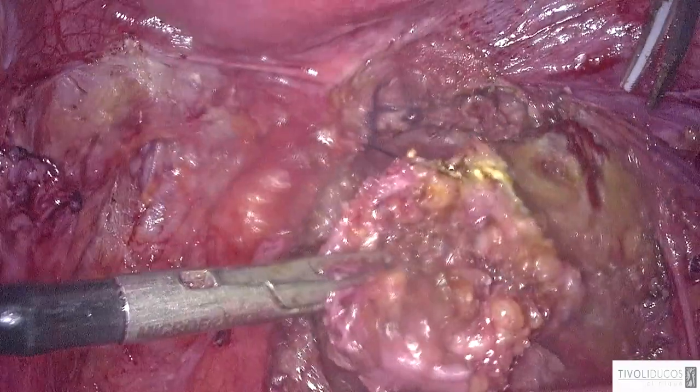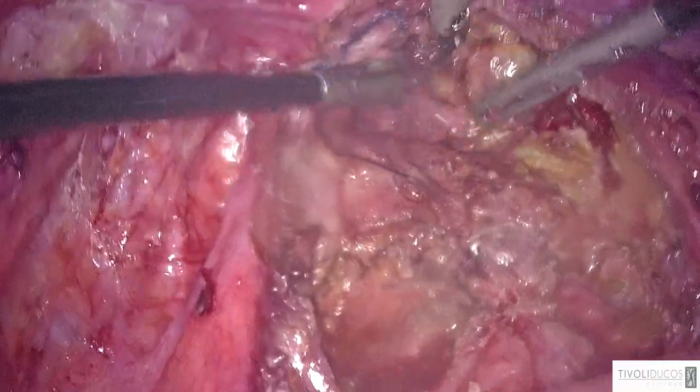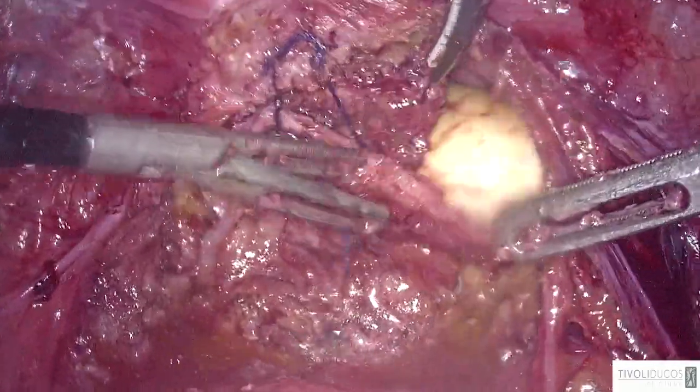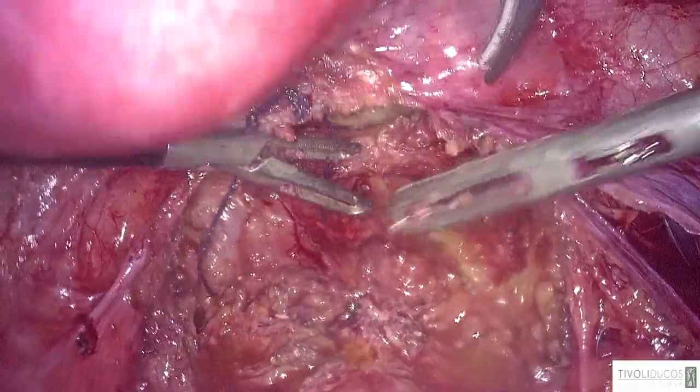So it's a big piece of the parametrium. It joined the piece of the vagina. Okay, very well. Anteverse, my friend. Ahmed, try to catch this.